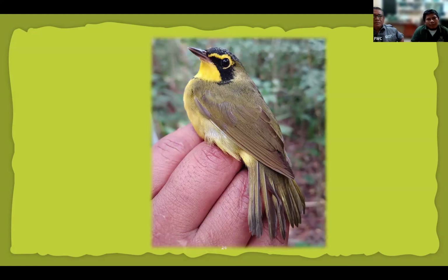This is a Kentucky warbler. We have been recording one of these Kentuckys that has been returning to Runaway Creek for 5 consecutive years now. So we are proud to say that Runaway Creek is one of their home ranges when they return to winter in Belize. And there are other species like Wilson's warbler, American redstart, and a few northern water thrush that are returning back to Runaway Creek. Next slide.